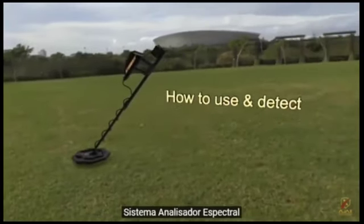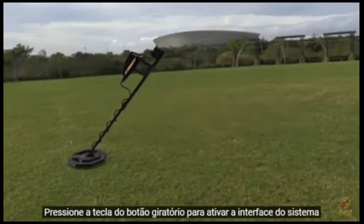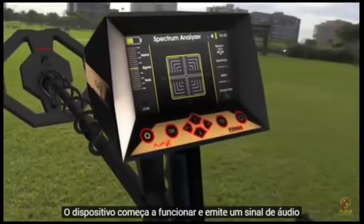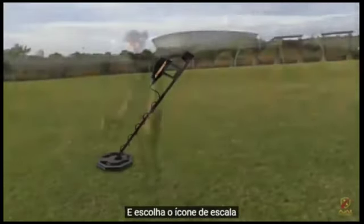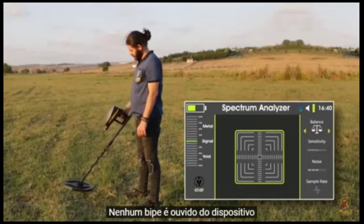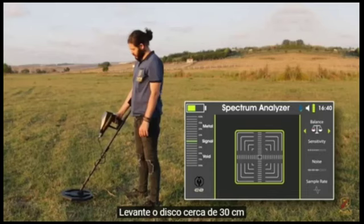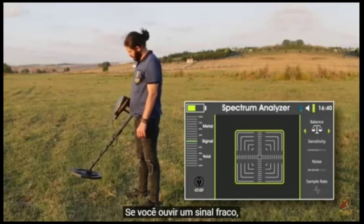How to use and detect Spectrum Analyzer System. Ground balance. Press the grip key to activate the control interface so the device would start working and emitting sound signals. Put the search coil on the ground and select balance icon, then press OK to reinitialize the signal levels. Wait until the sound signal could not be heard from the device. Lift the device 30 centimeters, and if the device does not make any sound, then the ground balance is completed.